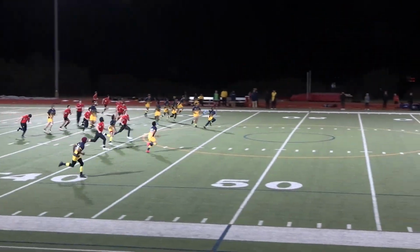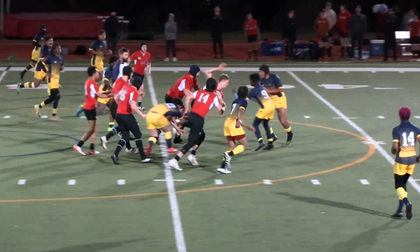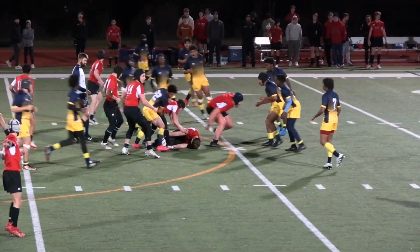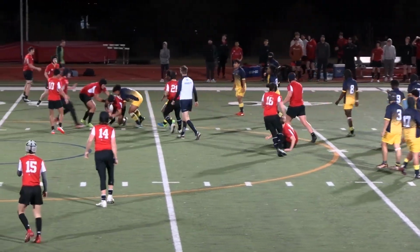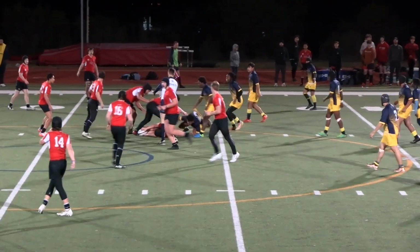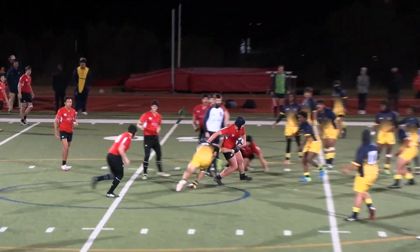Pop kick by the Johnson. And it's up. Whose is it? We got a contention. Number 12 picks it up. He's moving. Ruck set. Going out to the left. Miff to the back. Remember, miff to the back. It's good. Miff forward is a knock on. Going forward. Going to the big boys.